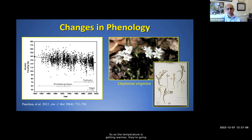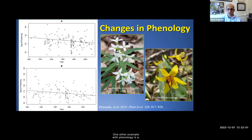So as the temperature is getting warmer, they're going to be flowering earlier. One other example with phenology, and again, this is using herbarium records, Petrowski and others looked at changes in flowering phenology of two different flowers in the central Appalachians. They looked at cutleaf toothwort, which is Cardamine concatenata, and yellow trout lily, which is Erythronium americanum. And they looked at the flowering data over 111 years using herbarium data.